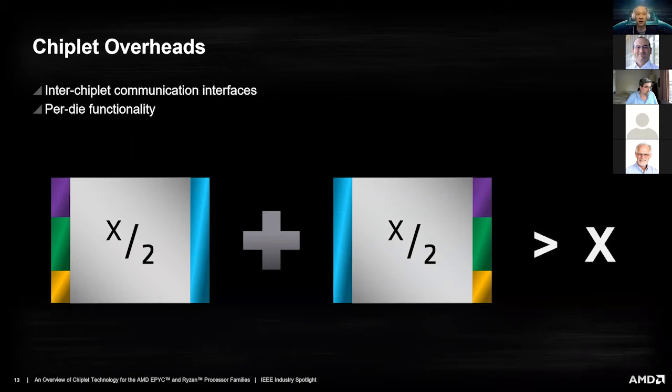Even though this is a little bit more total silicon, the cost of these individual chiplets is significantly cheaper, so the aggregate of these chiplets still provides a net win. And again, outside of the silicon cost, there are other overheads in terms of the overall process. We still have to spend additional design effort to figure out the right way to partition a given system.